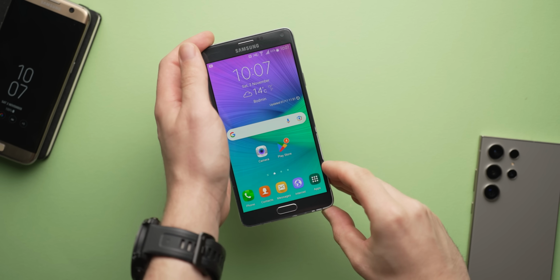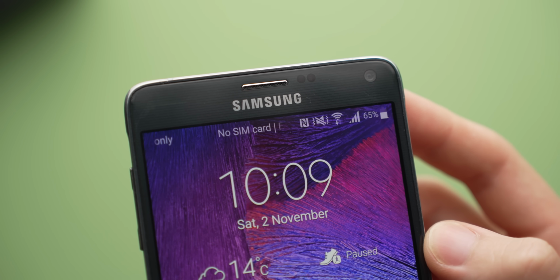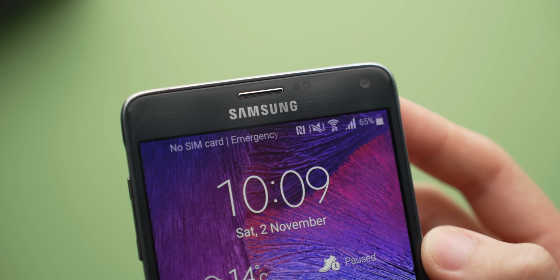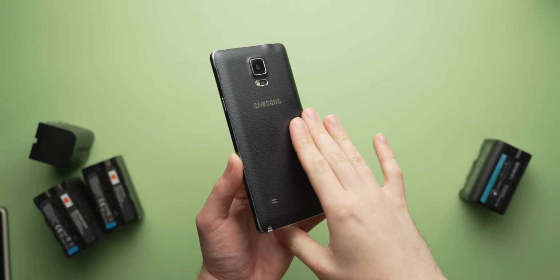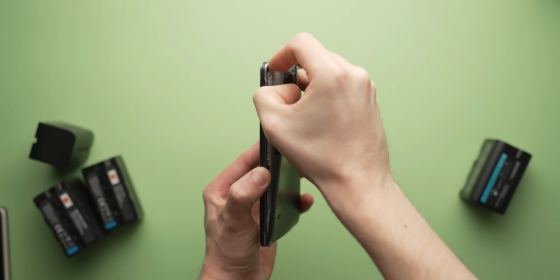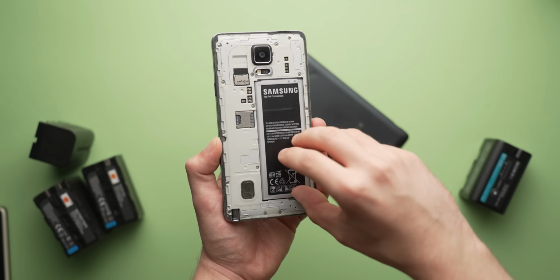And that carries over to the storage and battery that I want to quickly touch on because of course they're both removable. This phone by default came with 32GB of onboard storage, but since that's not going to be enough in 2024, you can just pop in a microSD card, no dramas. You can upgrade it right there and then. And since the original battery is likely to be just completely dead at this point, that's a quick, cheap swap too. No need to risk damaging it by pulling the whole phone apart yourself, just do it the Galaxy Note 4 way.